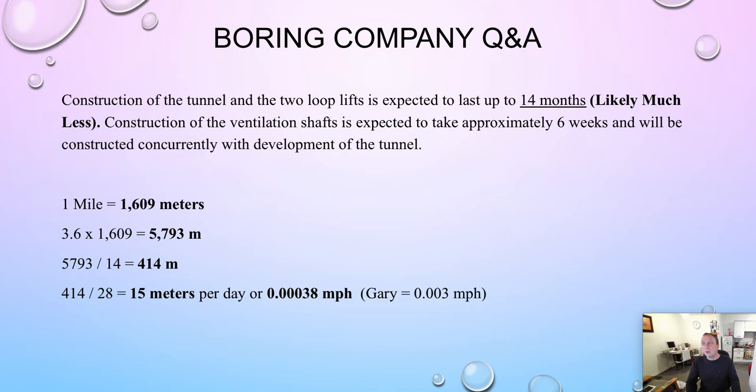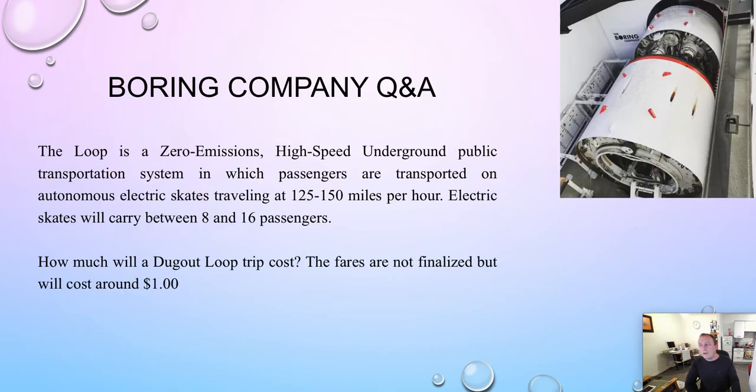I think that's very possible, especially as they are saying that's likely much less in terms of the time. Very interesting to see them say that. Hopefully they can complete the project in less than a year. It would be good to see it completed in 2019.